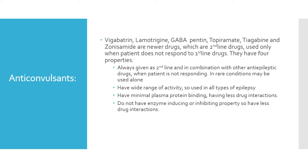I'm just going to go through now sort of a random pairing of anticonvulsants for this last group, about 5 more slides to go. And I'm really looking at some of the newer drugs. So things like vigabatrin, lamotrigine, gabapentin, topiramate, tiagabine, zonisamide. And these are newer drugs. They're second-line drugs when patients don't respond to basically a lot of the other drugs we mentioned. They have 4 properties. Again, second line.